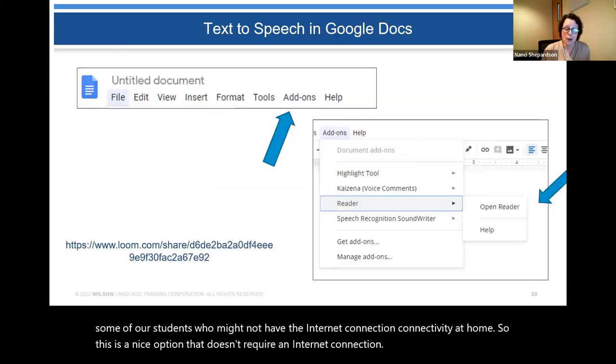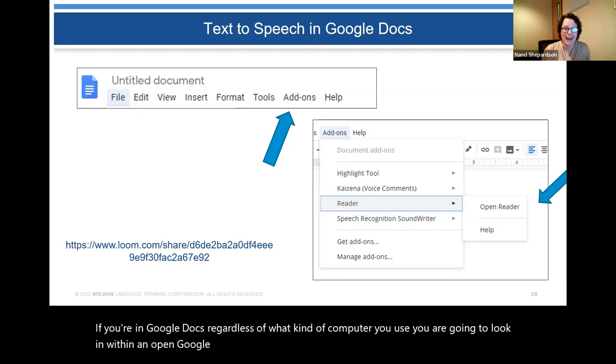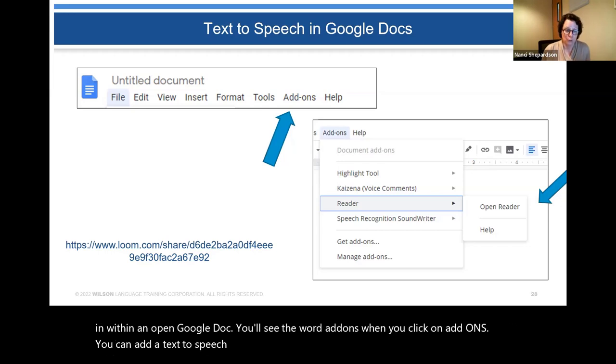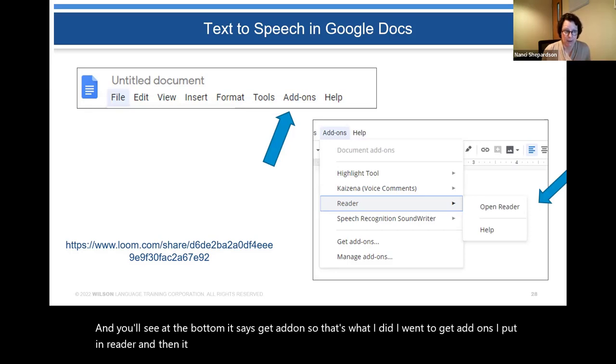Now, if you're in Google Docs, regardless of what kind of computer you use, within an open Google Doc, you'll see the word add-ons. When you click on add-ons, you can add a text-to-speech reader. So it's called Reader, and you'll see at the bottom, it says Get Add-on. So that's what I did. I went to Get Add-ons, I put in Reader, and then I added it to my list of add-ons.